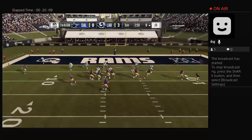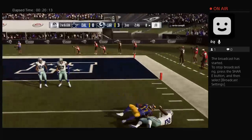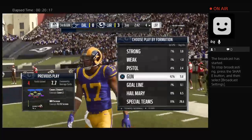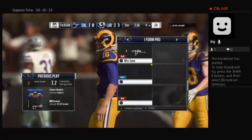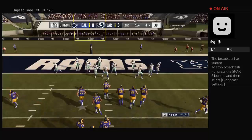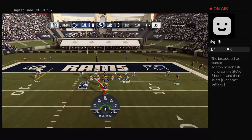On second down, here's Goff. Right side complete. That's Woods. And the stop will come inside the 5 at the 4. That time the completion goes for 4 yards, and we're set up with a 3rd and goal. They've been denied touchdowns in the red zone twice already. Here comes 3rd and goal.